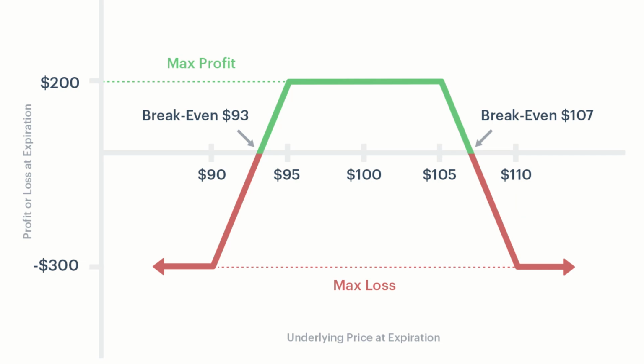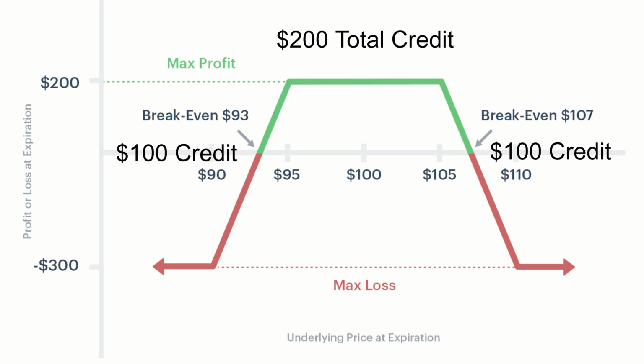Now the second wing could be selling a put at 95 and going further out and buying a put at 90. So since we're selling that put closer and going out farther and buying a put, that gives us our second credit spread. Again, if this is confusing, go watch the introduction videos. Now, in this example, we're collecting $100 for each wing in credit for a total of $200. $100 per side, total $200. That goes in our pocket right now when we execute the trade and time starts ticking away. So right now, we're up $200, right?